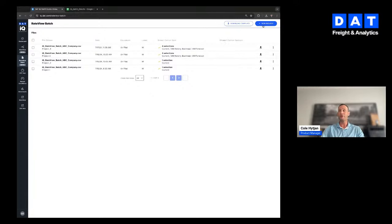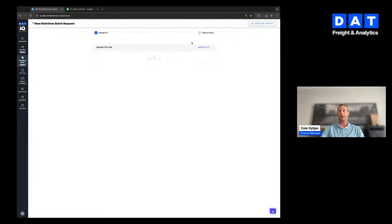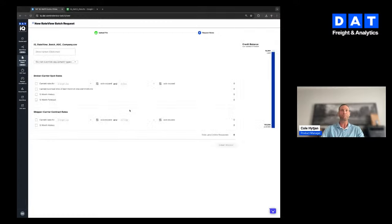So I'm going to just go ahead and hop into a new request. So I'm going to select my file. I'm not showing my screen. That's just on your own C drive or wherever you want to keep your data. All right, so this is really the nuts and bolts of the experience. So description is optional, of course, and then some efficiency tools to help you with whether you want to keep all the equipment types or just overwrite and make them all the same. Again, just for your convenience.